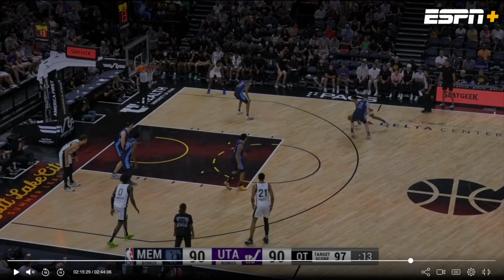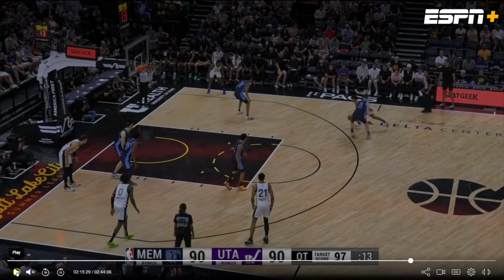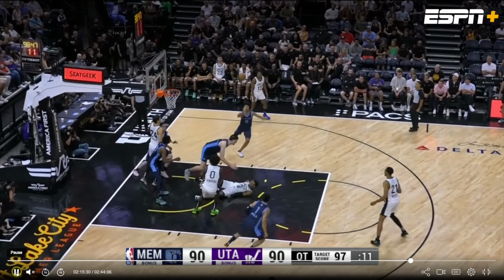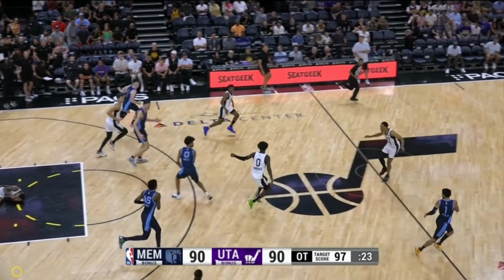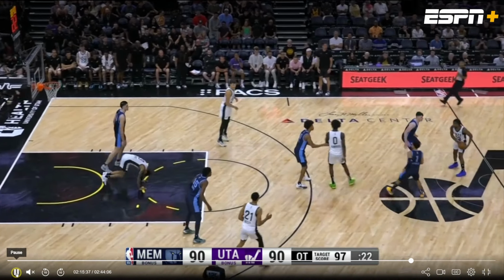Now, this is just a testament to how big and how long the reach is of Zach Edey. As a point guard coming into the paint, you're not throwing lobs over top of this guy. You're pump faking and throwing a bounce pass. He's way too big for that.